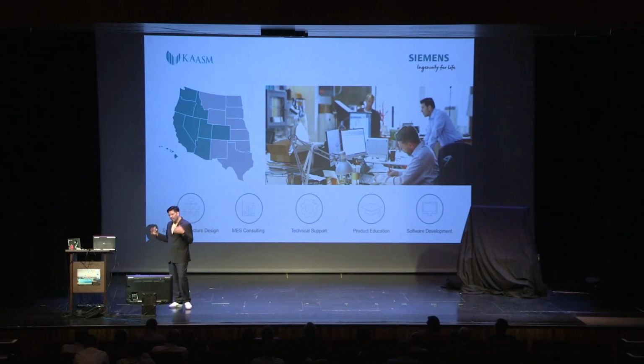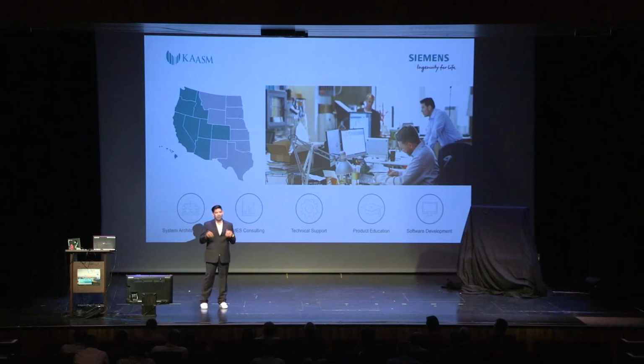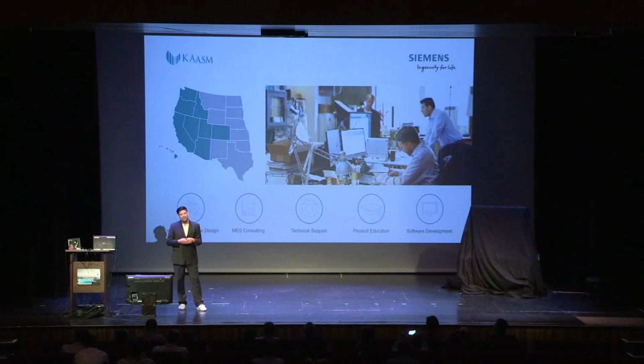So we're trying to be very focused and getting more people aware of it, so that next time we have these events, half the room standing up is from the United States. So we're trying to be like you. MES consulting, we do a lot of that. Technical support. In conjunction, we work very closely with the Siemens HMI Center of Competence in Plano, Texas.